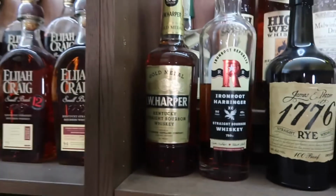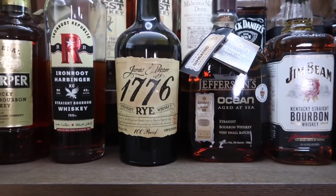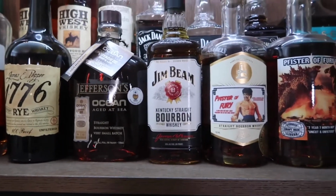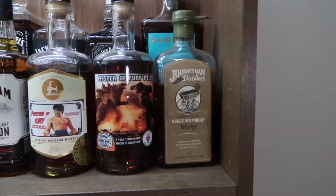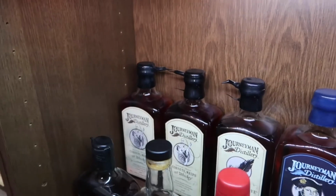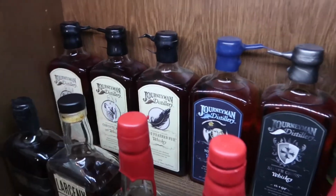You got an I.W. Harper, which is from like the 70s, I believe, when I checked the tax stamp. Then I got Iron Root Harbinger XC. 1776 Rye. Jefferson Ocean store pick. Jim Beam. Then we got Fisker, which is a store pick and a store pick as well. Got Journeyman, a Buggy Whips and Wheat whiskey. Corset Whips and whiskey. Another one. They're actually two different store picks. Cask strength, 100% rye or 100% wheat. Then the Last Feather Rye store pick as well.